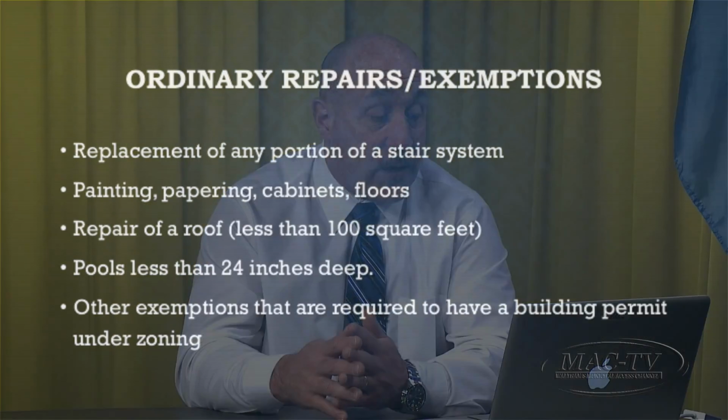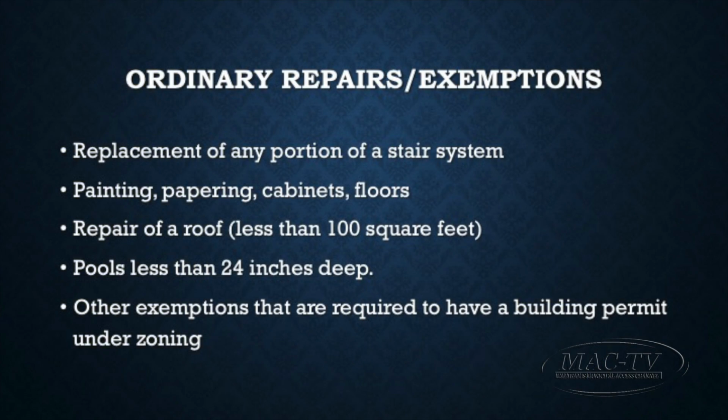Repair of a roof less than 100 square feet. If you're only repairing a portion of the roof, then that's okay. You probably don't need a permit for that. Painting, papering, cabinets, and floors. These are all exemptions that you can find in the building code. Pools less than 24 inches deep do not require a building permit. Anything more than that, you should have a building permit in place.